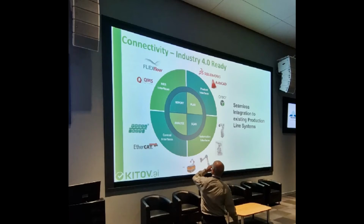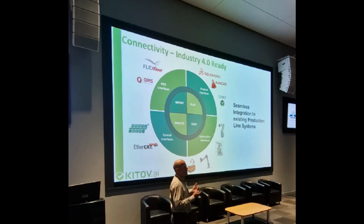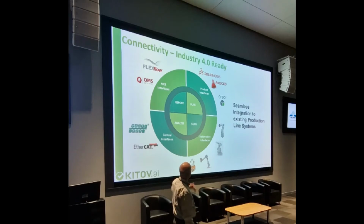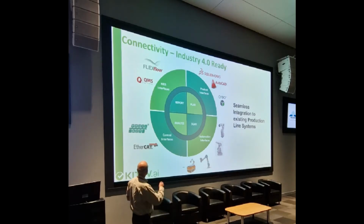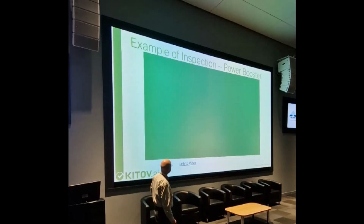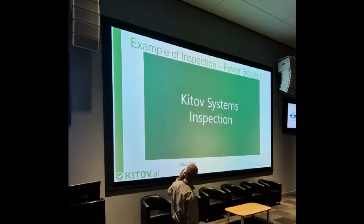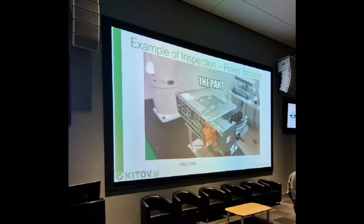In terms of connectivity, we can integrate today different types of robots, although we prefer to go with our standard Denso robot on our system. Different CAD software, as I explained before, integration to your factory automation and also to your quality systems or MES systems. This video actually shows the full cycle of our inspection. I hope it will work well. Okay, I'll explain what's going on over here. This is a power booster from the automotive world.